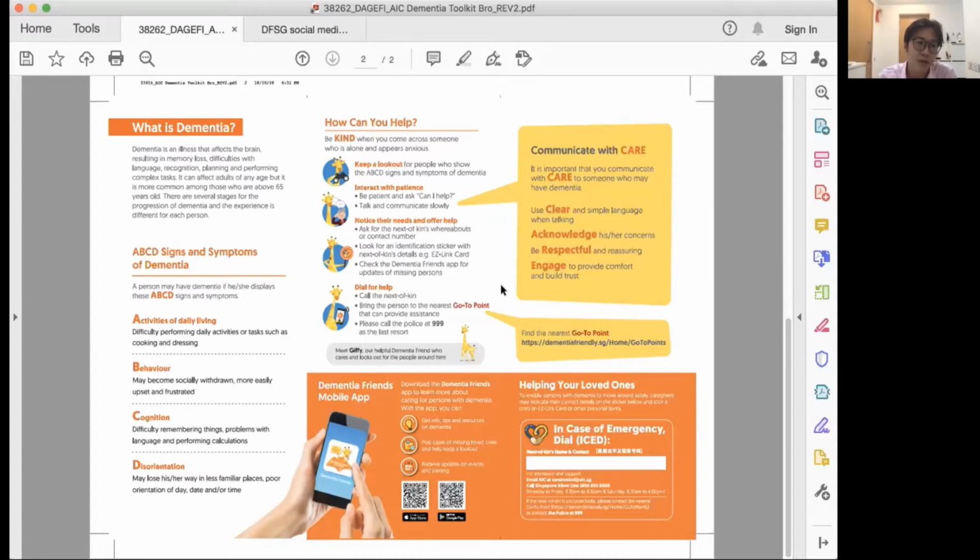So C is cognition. If you tell them 1, 2, 3, and 1 minute later they cannot remember 1, 2, 3, then yeah, that is a huge sign lah. And disorientation, which is D. If this person used to always frequent Orchard Road and suddenly they don't even know where Orchard Ion is, then that can be some kind of issue.